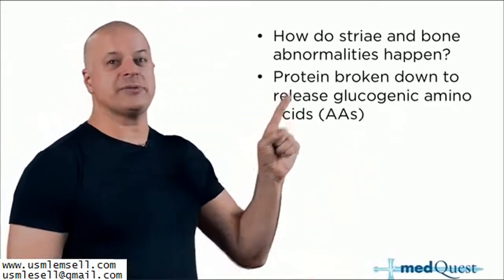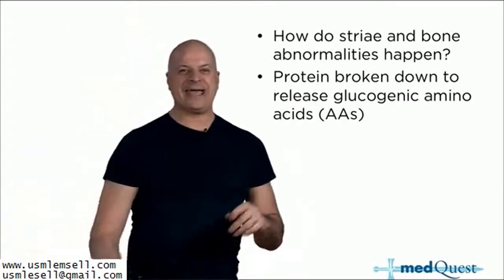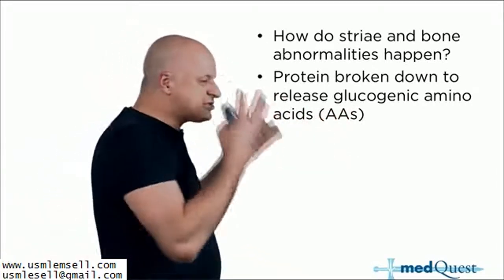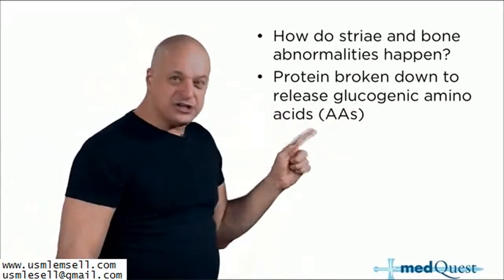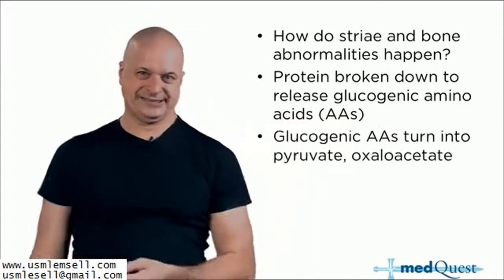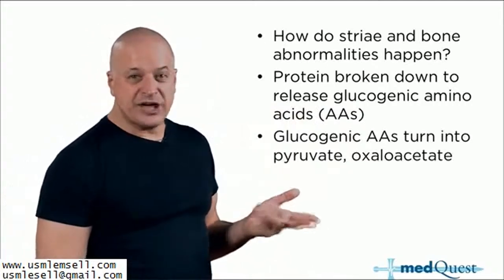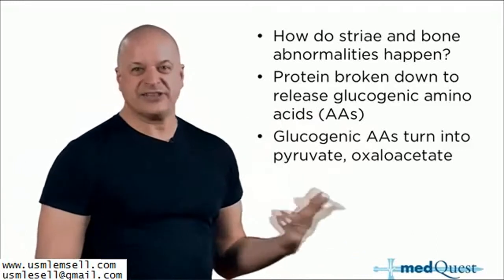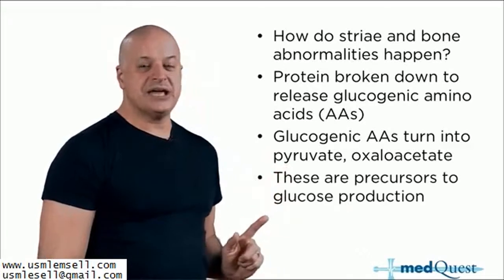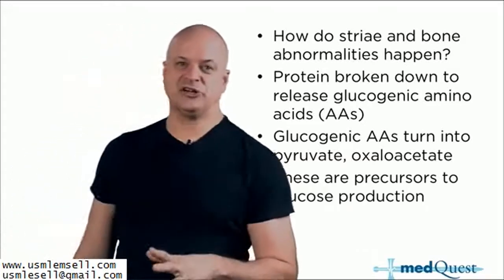Now, the stria and the bone abnormalities happen because of proteins. Here we're going to biochem. The proteins break down, and they're glucogenic. What does that mean? It means that 90% plus of collagen and bone matrix can be turned into sugar for gluconeogenesis. Those glucogenic amino acids turn into pyruvate and oxaloacetate. That's how they get into sugar. Next is phosphoenolpyruvate. Pyruvate and oxaloacetate get converted into glucose. This is the opposite direction of glycolysis.